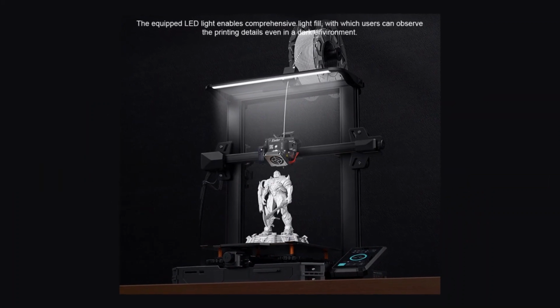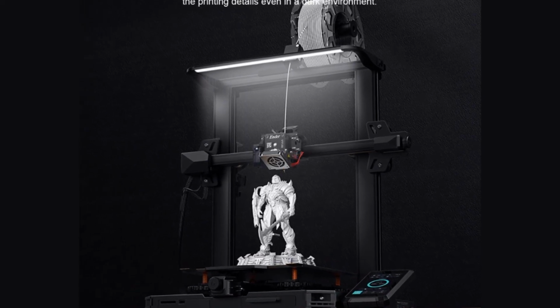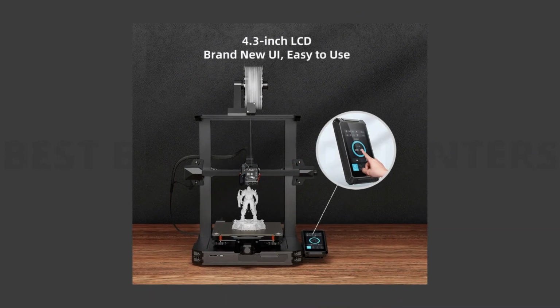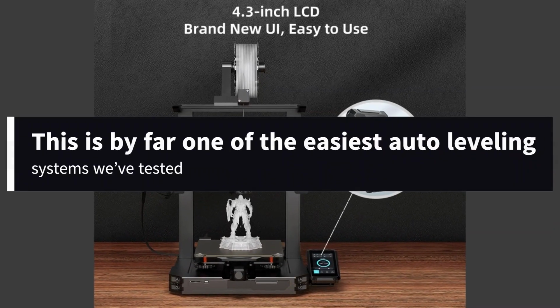The Ender 3 S1 Pro comes mostly assembled and only took us about 15 minutes and a handful of bolts to put together. Bed leveling, the bane of makers new to the hobby, is no longer a worry with Creality's CR Touch Pro. This is by far one of the easiest auto leveling systems we've tested.